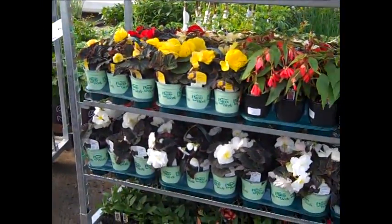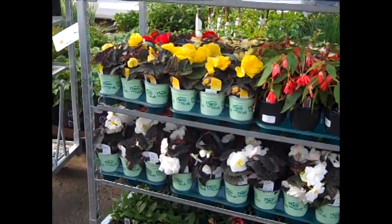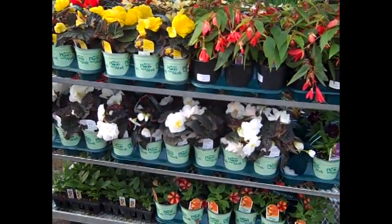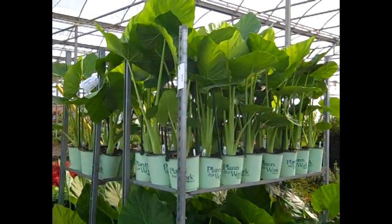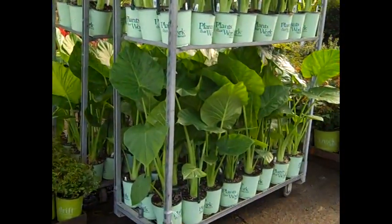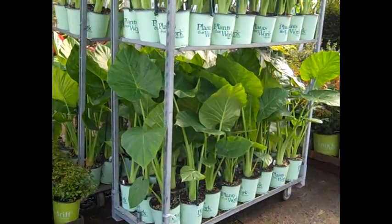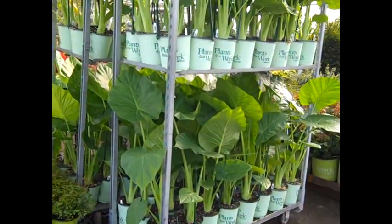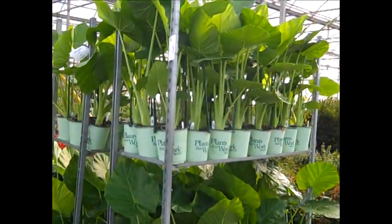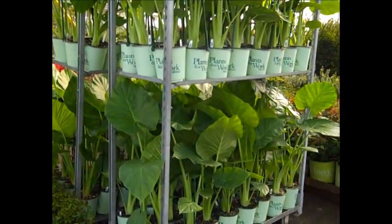We see these beautiful Plants at Work by Color Quartz, and these happen to be begonias, but great selection of annuals shipping right now. Here we have alocasia and colocasia. This one happens to be Calidora, and this is a beautiful plant for a container. I use these often on my patio, and you put this in a nice ceramic 30-inch pot and let it go. I mean, it just gives you tons of beautiful foliage all summer long.